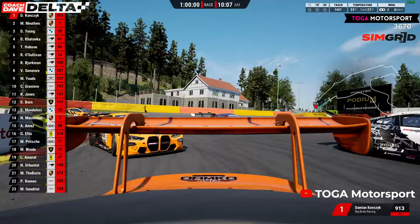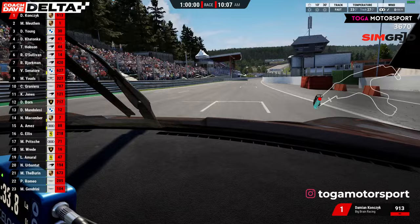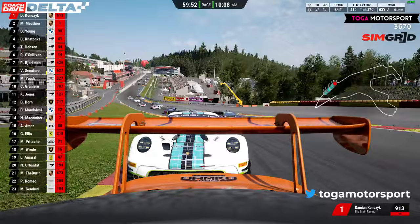As we have rounded the final corner, we will have a green flag any second now. So it will be interesting to see what happens up at Rouge here, if the drivers are aware that you may go three wide up at Rouge, which is never a good option. And there we go, green flag, as Konchik is the car leading the field up at Rouge.